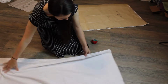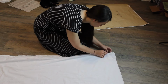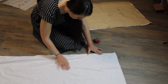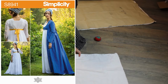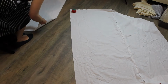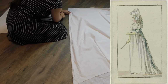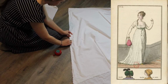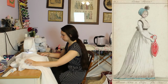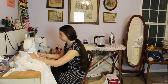This was a very, very full skirt, and I actually made it even longer. As you can see here, I have more of a train in the back. Now on the pattern, it only uses the train for the robe that goes over it, kind of the jacket with the skirt, if you're looking at the picture on the front of the envelope. But I was not going to make the over jacket, I'm just making the dress, but I wanted the dress to have a train because that would have been popular in the 1790s and in the very early 1800s, like 1800, 1801, 1802. And I thought that would be fun.